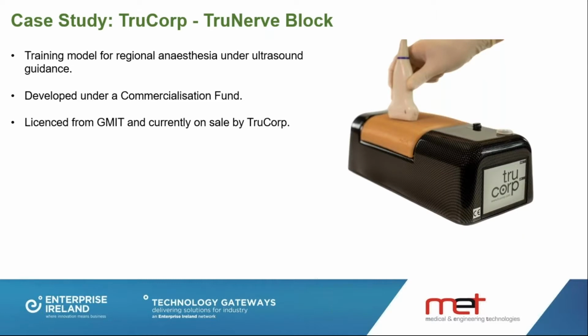One example of how MET has successfully replicated the clinical environment is through the development of a medical training model. A need was identified by one of our clinical partners to develop an accurate training model for administering regional anesthesia in the arm using ultrasound guidance. The models available at the time consisted mostly of homogeneous materials and were not truly representative of the anatomical structures in the arm. The team at GMIT were approached to develop a model that could incorporate all aspects of the anatomy to allow clinical personnel to be trained in the identification of the anatomical structures and to deliver anesthesia to the correct target.